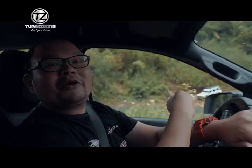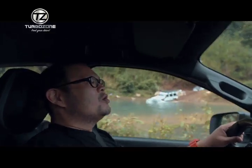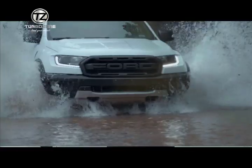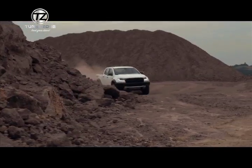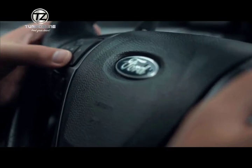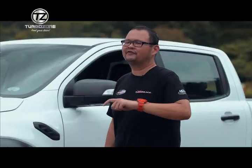And wow, no drama. I'm surprised. I am genuinely surprised we made it. So guys, you've seen what the Ranger Raptor can do off-road. I have to say, hands down, the Ford Ranger Raptor is the king of the off-road hill for pickups. If you ever get your hands on one, you should try it off-road, because if you don't, you are definitely missing out.